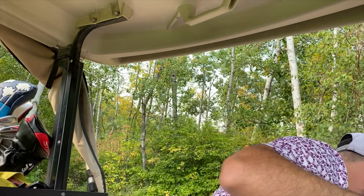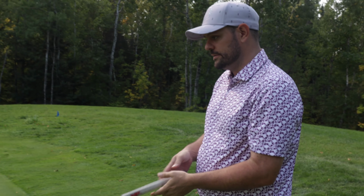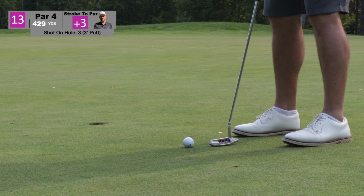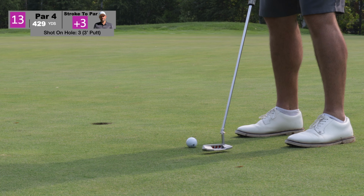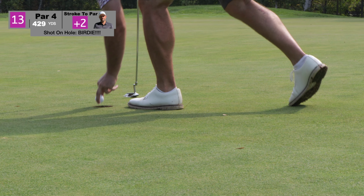2 feet, just pick it up. There, I got 3 feet. Should go a little bit to the right, just left edge. Let's funnel it in there. That breaks a lot. Don't overthink it.